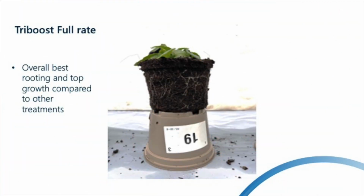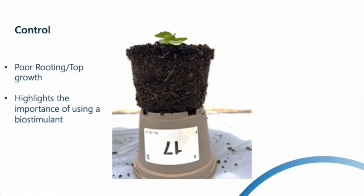When we look at Vital Nova TriBoost here as well, this performs the best. Like I said, this is where I'm excited about this product in peat-free, because you can see things like the Enterococcus promoting the growth production hormones, that increased rooting and establishment is really a key factor. And then when you compare it to the control, quite pathetic really. You can just about see one root poking through there. But this really highlights the importance of using a biostimulant. And when you couple that in with the right nutrition package, with the wetting agents, then you can see the real power that we give to these growing media mixes.